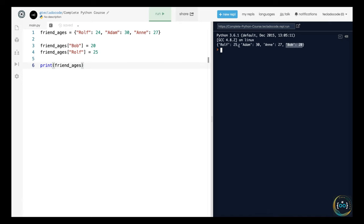There you have Bob at the end and Rolf as well. A difference between dictionaries and sets is that dictionaries do keep the order in which you added keys to them, as of Python 3.7. But like in sets, you cannot have duplicate keys in a dictionary.